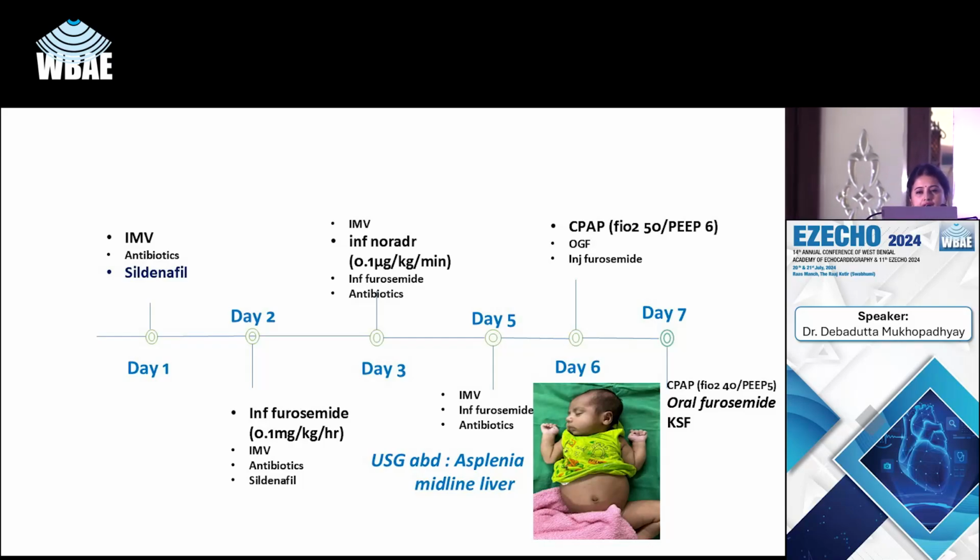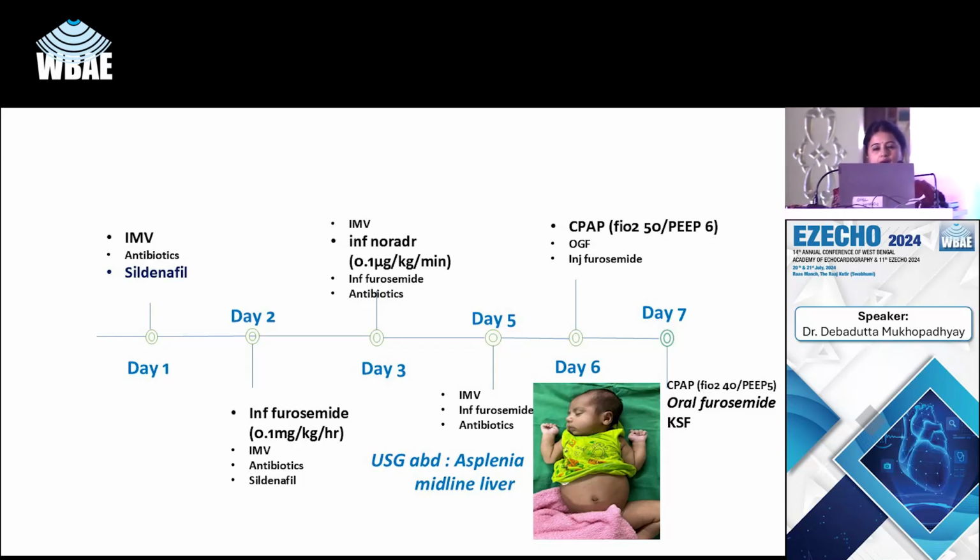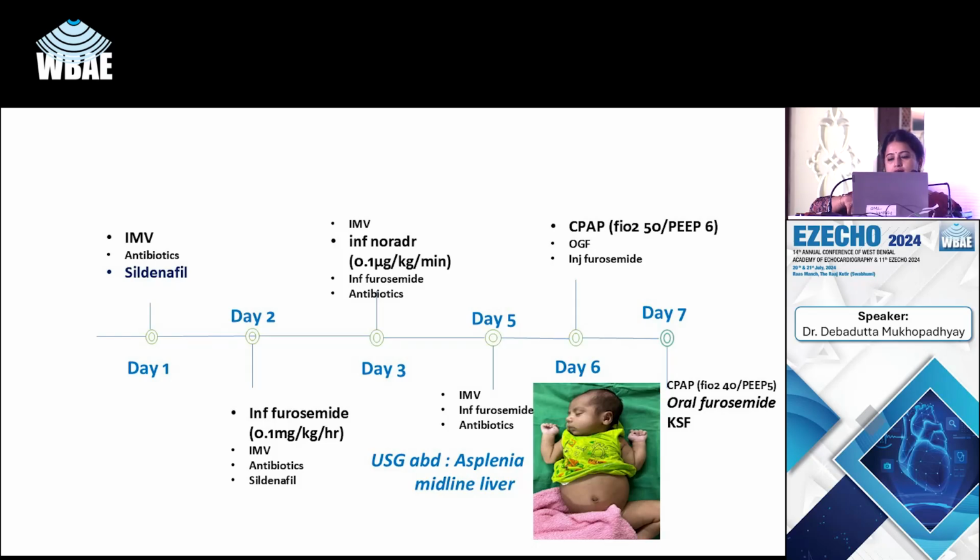The child had a very stormy period initially requiring furosemide infusion, and then we also added sildenafil in the first 2 to 3 days, and required inotropic support with NORAD to maintain the blood pressure. USG showed asplenia and midline liver as well. Subsequently, at the end of the week, the child was stabilized with positive support and a bit of oral diuretics.